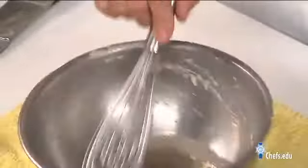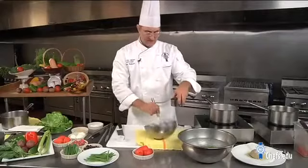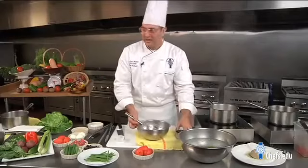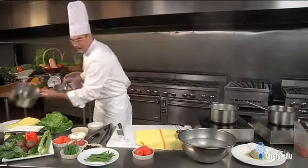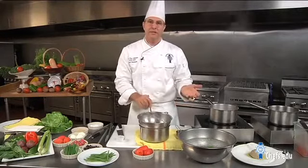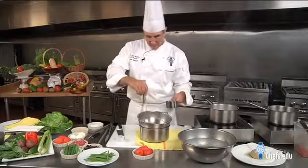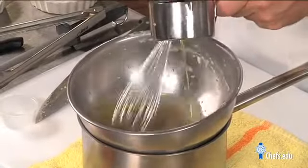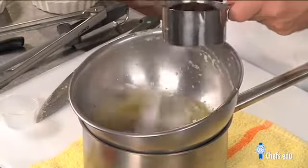Now, have you ever done this and you're trying to add the oil? You know what I mean? Try this trick. Take a pot, put it down, put your bowl in the pot. It anchors it for you. And then just whisk it in slowly.